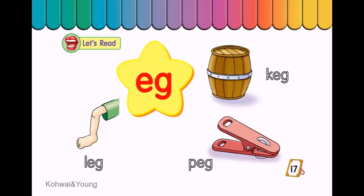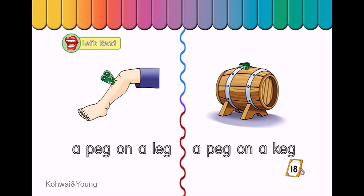Let's read. Egg, leg, keg, peg. Let's read. A peg on a leg. A peg on a keg.